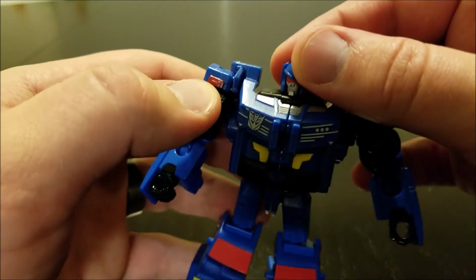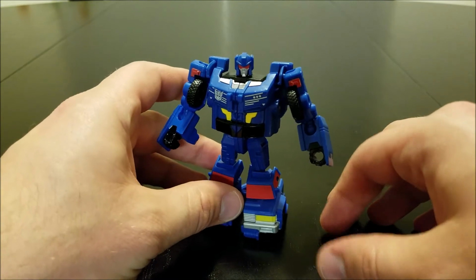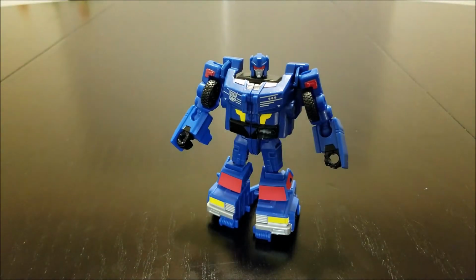Head turns just fine. And he just looks cool. Looks like a little bruiser. Somebody you want to pick a fight with. Because it'll probably climb on your head and start beating on it.